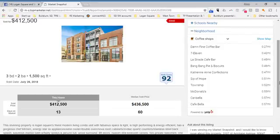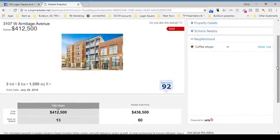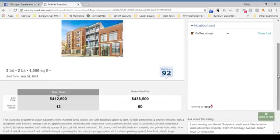Okay, so we see Damn Fine Coffee Bar. So if we click that, let's see what that displays. Like I said, a little problem with the functionality with the Google Map overlay. So they'll get that worked out shortly. But we do see that this property has a walk score of 92 out of 100. So feels like a real friendly place to walk around. There's lots of things, shops, bars, restaurants, etc.